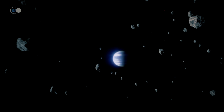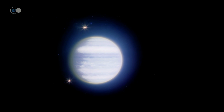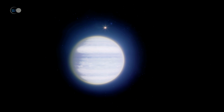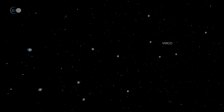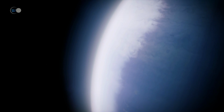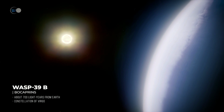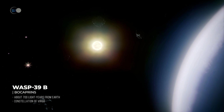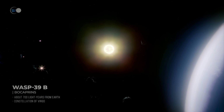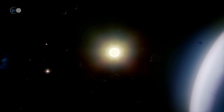Among James Webb's notable contributions is his study of Wasp 39b, an exoplanet located 700 light-years from Earth, in the Virgo constellation. Wasp 39b is a gas giant slightly larger than Jupiter. However, it is much less dense than Jupiter, which facilitates observations. In fact, its atmosphere is puffier and more extensive, making it easier to detect the molecules that make it up.